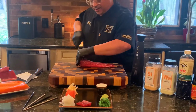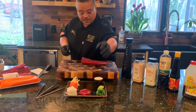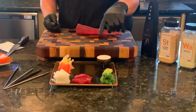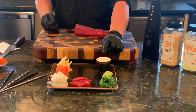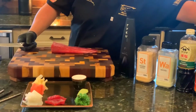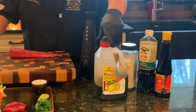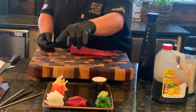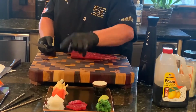And on this platter, as you can see, we have some condiments here. We have some wakame, or seaweed salad, some wasabi. You could either use soy sauce, which is called shoyu in Japanese, or you could use a ponzu, which is this one right over here, which has a little bit of yuzu in it, which is Japanese lime. We also have some pickled daikon, some pickled watermelon radish, and some pickled ginger.